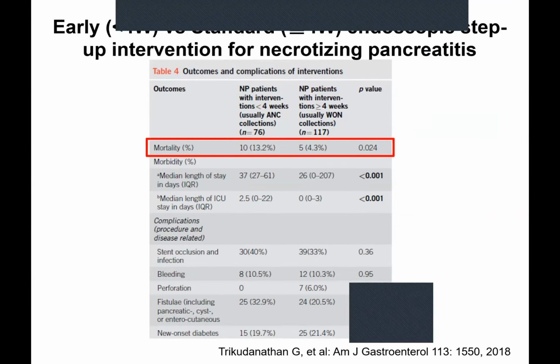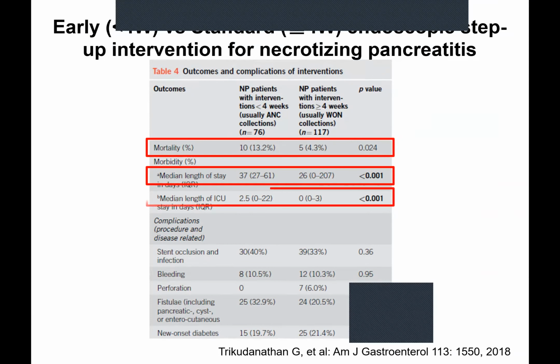Mortality is not so high, and a little bit high, then the median length of stay is also longer, with significance. And the median length of ICU stay is also longer in the early group. However, concerning perforation, the standard group is higher with significance. But anyway, the mortality is similar, not so different between these two groups.